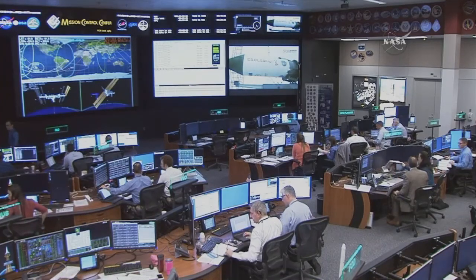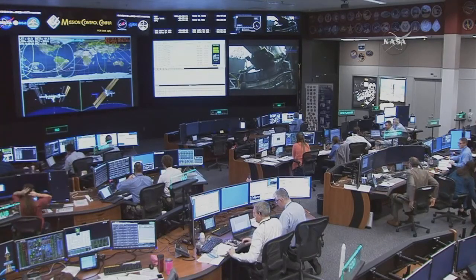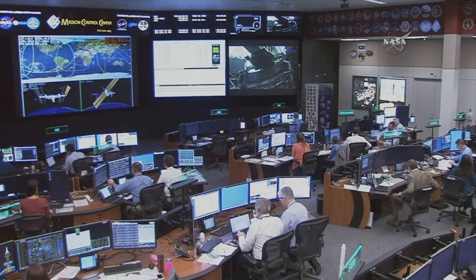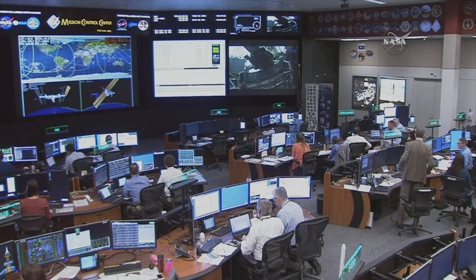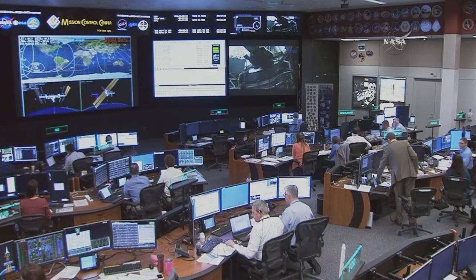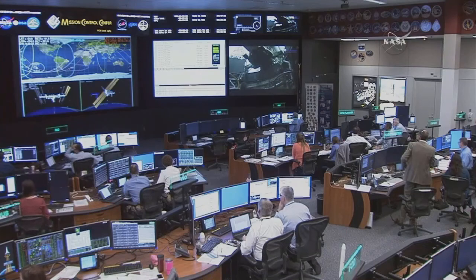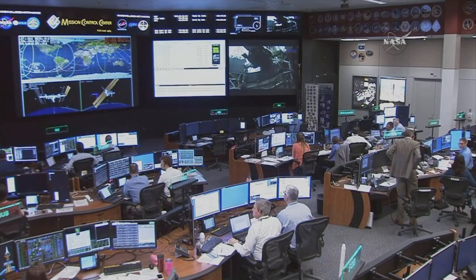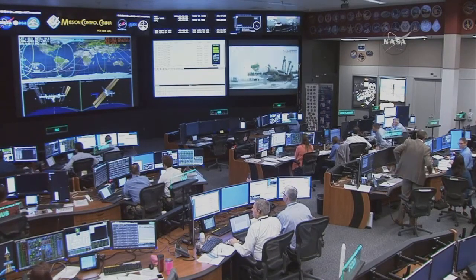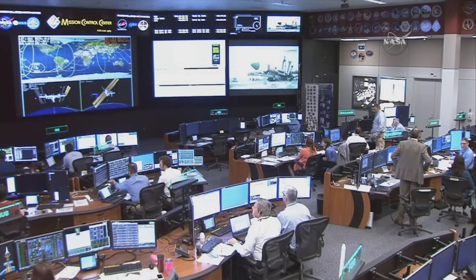A shift handover has just been completed here in the flight control room. The Orbit 1 team of flight controllers has just completed a shift handover from the Orbit 3 team.